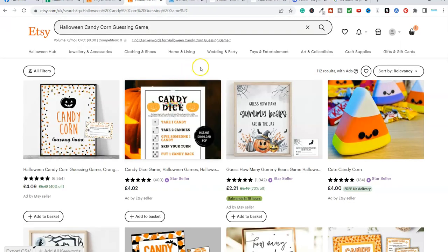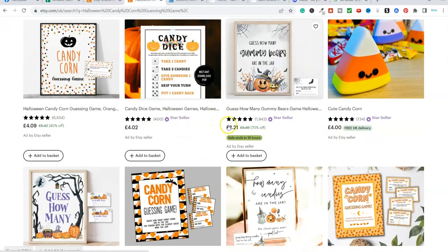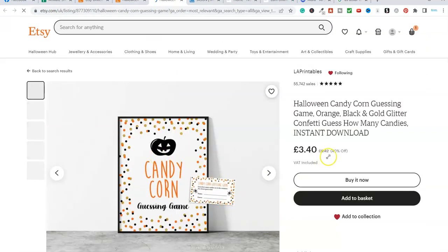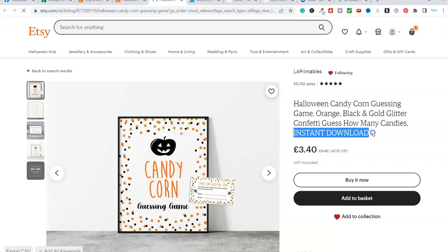But let me come back over here and I'll show you this. So that's one shop we've had a look at. Scroll further down the page here. I mean, look at this one here. Halloween candy corn guessing game. And it's the same concept. They create these products once, they upload them, and it's an instant download.